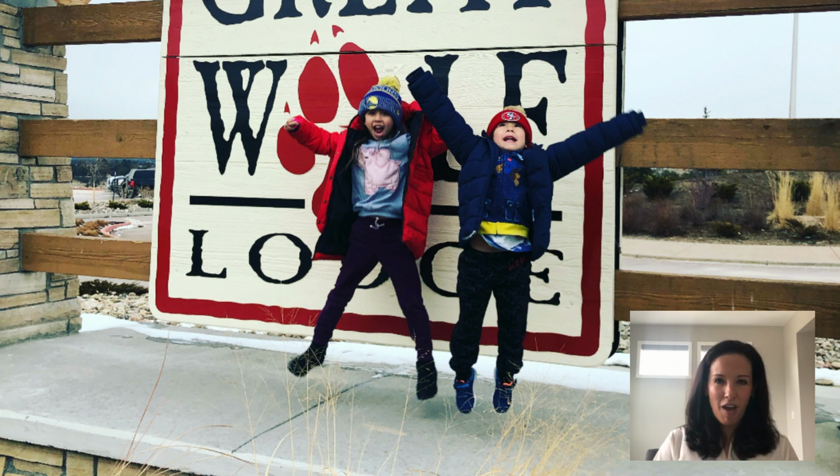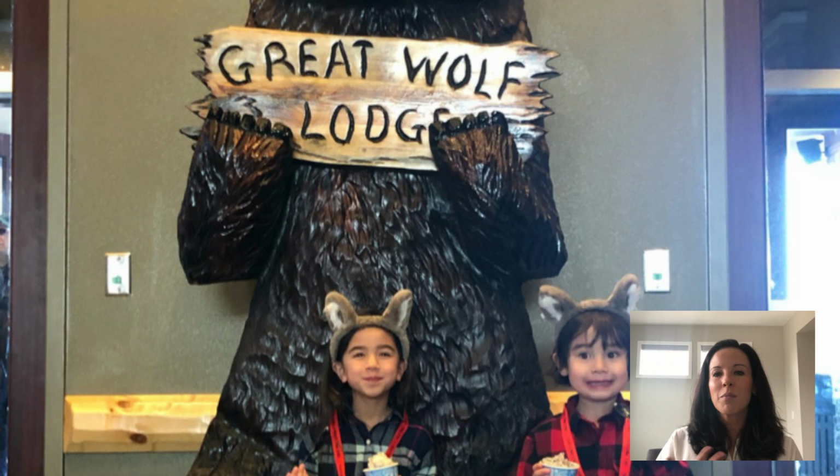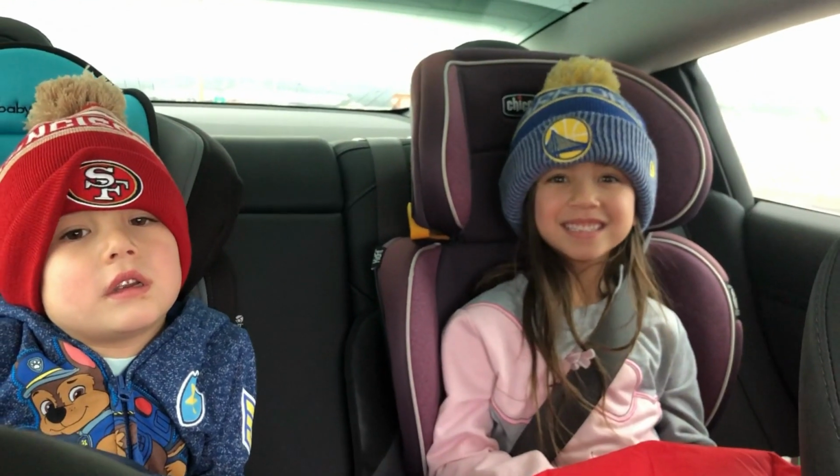The Great Wolf Lodge. And we just spent a weekend at the Great Wolf Lodge in Colorado Springs, Colorado. So I'm going to share with you some of the features of the Great Wolf Lodge, as well as some tips and things that we learned, and overall what we thought of our weekend in Colorado Springs.